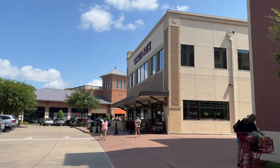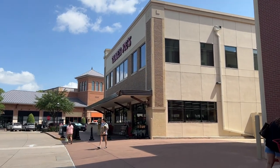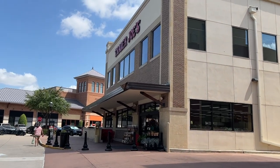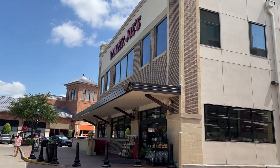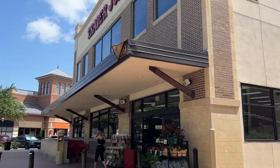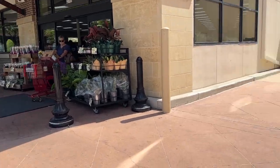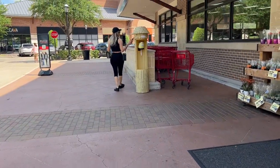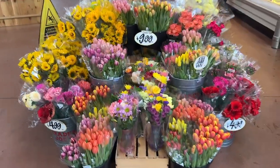All right, we're at Trader Joe's. Uh-oh, something hit that. There was a big truck here the other day, but that's not good. I mean, how do you do that up there? Oh, I guess a truck coming through here must have hit it. Okay. I didn't realize that was a loading dock. Oh, so pretty.